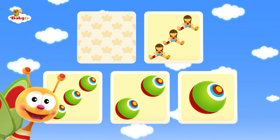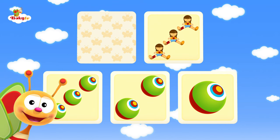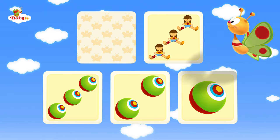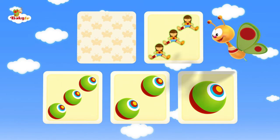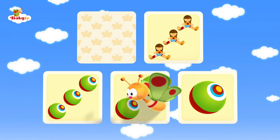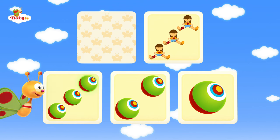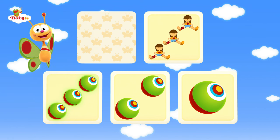Would you like to help Baby find out which card has the same number of balls as the doll card? Yes! Let's count together. One, two, three! Three balls! One ball! One, two balls! One, two, three balls!